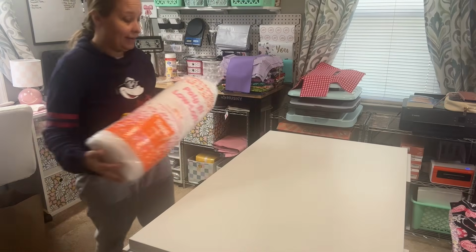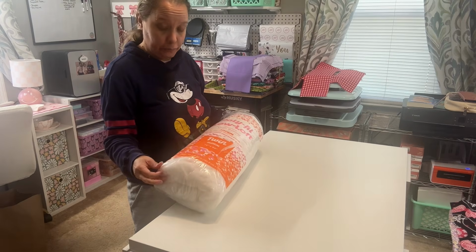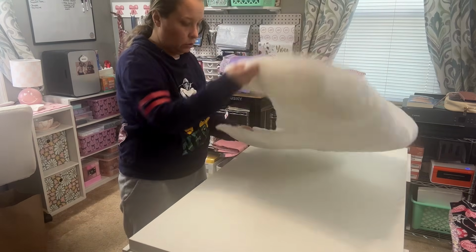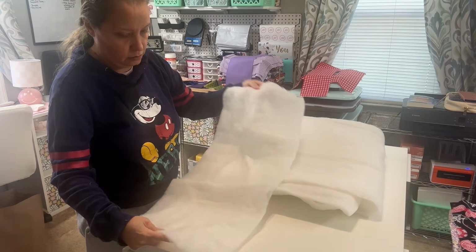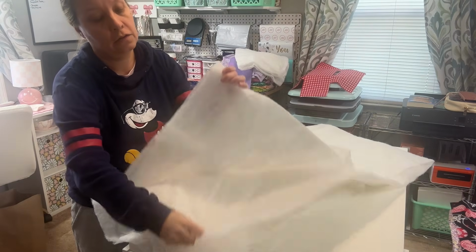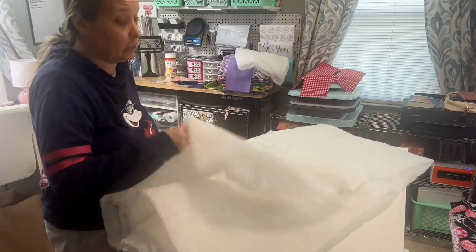All right, so now we're gonna put the batting on, and this is the batting that I use. I normally always say this in my video. This is the one that I use. It works for me. You can use whatever you want, but I normally put 2. Ooh, this could be for the mini ones. I normally just use 2 layers. So like this is 1 layer, 2 layers. I normally just fold it and use 2 of those layers, and it's perfect.